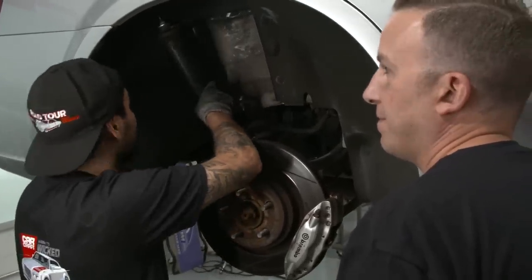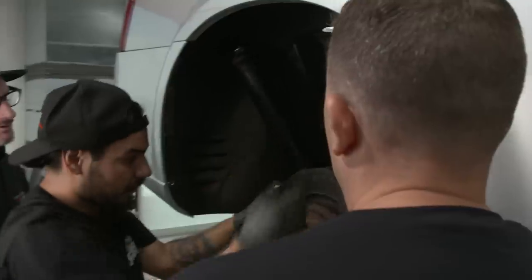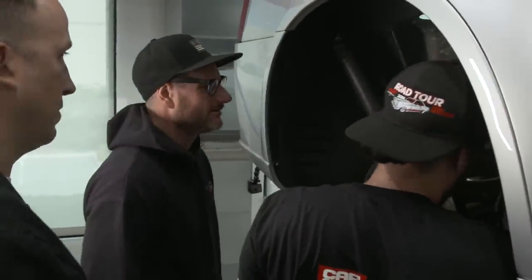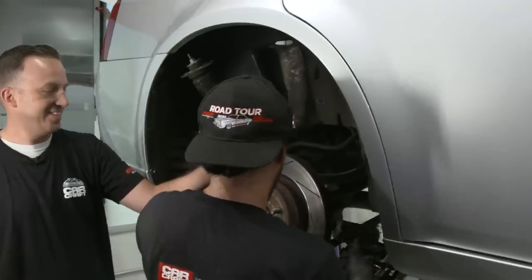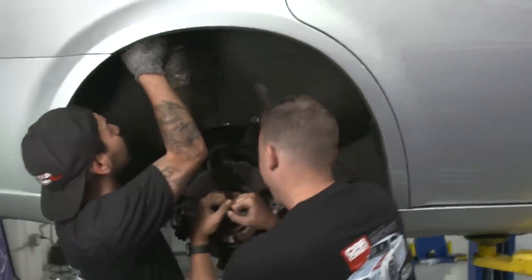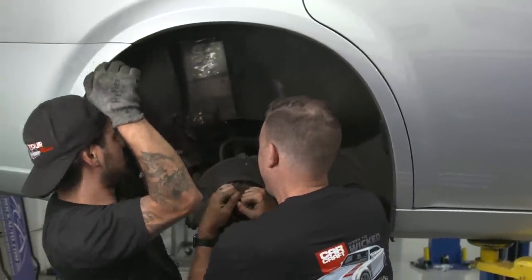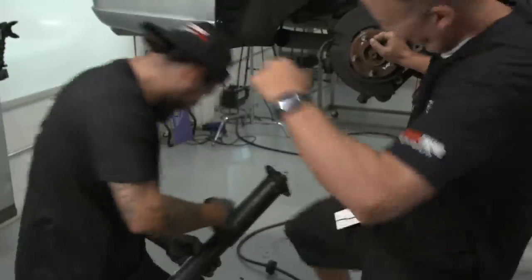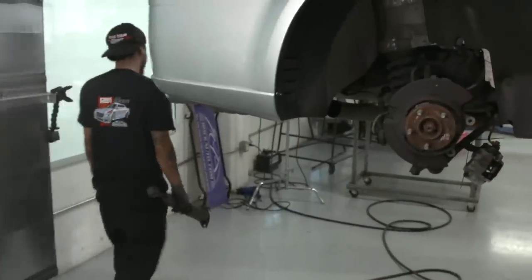But we're not doing the caliper, so just don't take the line off. Just let it hang somewhere. Yeah, there's a flex line right here. Ah, look at that. Got the ham bone out.